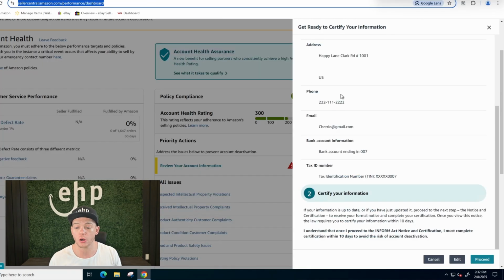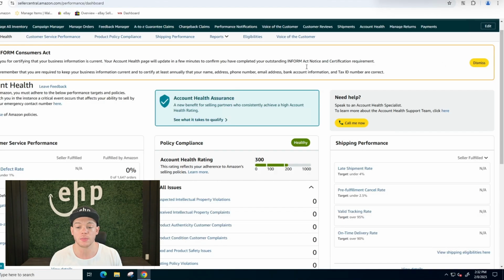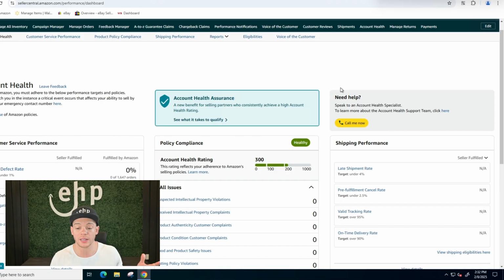Once you click on it, you're going to see all this information, and then you're going to click Proceed and Certify, okay? After that, it's going to show this message, and you're going to click Dismiss, and then in 24 hours or less, this one took 5 minutes for this client, boom, it's gone. It's resolved. That's it. But I'm going to be giving you some pro tips before we end this video, okay?